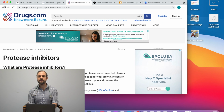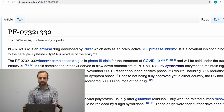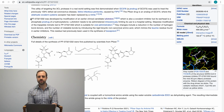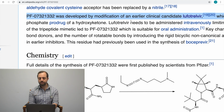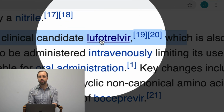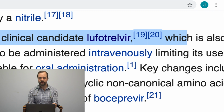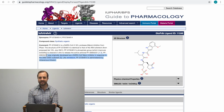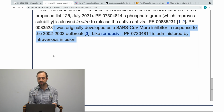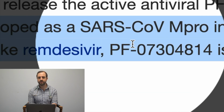To begin, I want to pull up this website real quick. You need to know about the history of this drug first. Now, if you look at the third paragraph here, it says PF-07321332 was developed by modification of an earlier drug named lufotrelvir. Now, let me open this real quick, 1 second. Now, look at the last sentence. It says, this drug was originally developed in response to the 2002-2003 SARS-CoV-1 outbreak. That was 19 years ago.